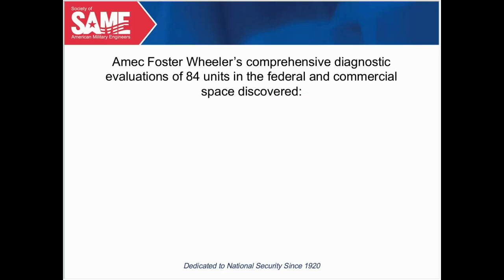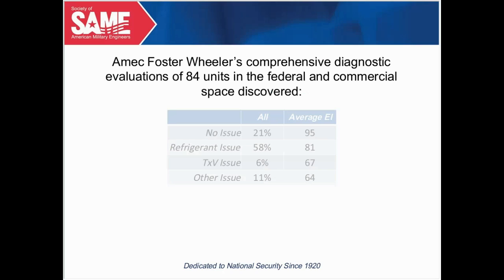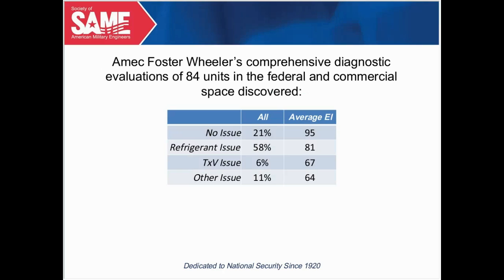So of the 84 different circuits that we test in the federal and commercial space, here's the overall summary of the results of the test that we did. So 21% of the units didn't have an issue, and there was an average efficiency index of 95, which is to be expected, within range. Really no issues with the unit. There isn't really any efficiency increases that can be realized here.